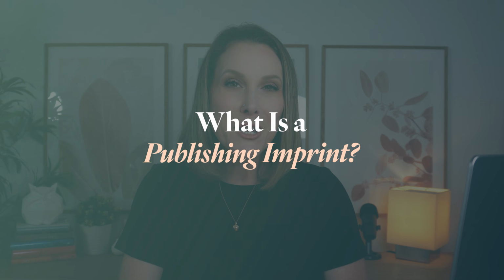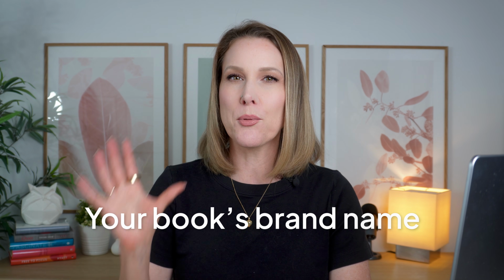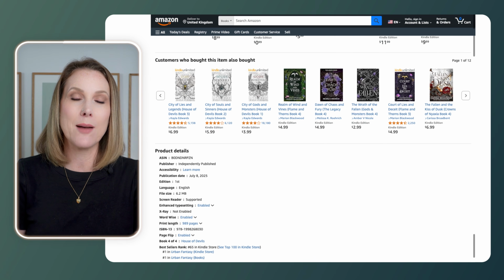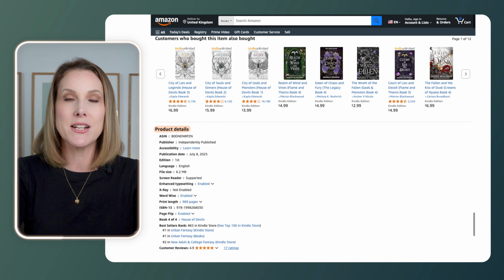So if you're not familiar with the term publishing imprint, it's not a legal business, although it can be attached to one. But basically, you want to think of it like your book's brand name. And this is what you'll see when you scroll down the page on your Amazon book listing. Under the book details section, there'll be a little area where it says publisher.